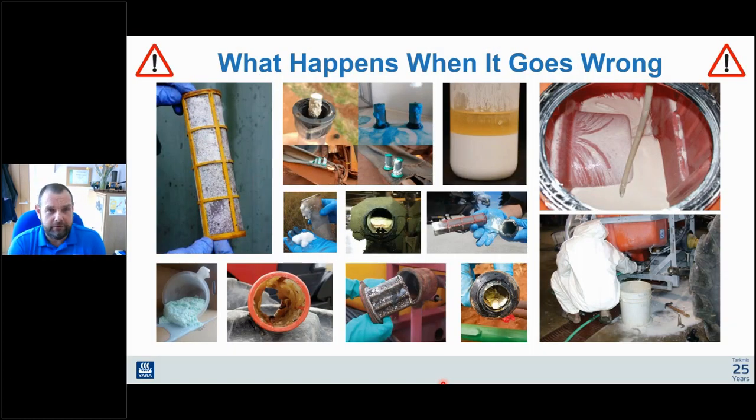What happens when it goes wrong? Now, those that know me know I also jump on a sprayer whenever I can, and none of us have ever done this, have we? We've never had problems like this. I'm sure we all have at some stage, hopefully not like this chap down here.